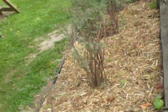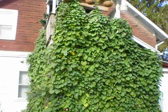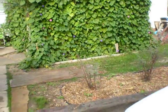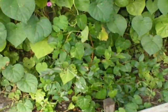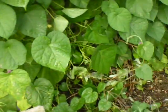Coming around this side, this is where we have the rhododendrons, the morning glories all the way up to the top. Did that since July. I've got some honeysuckle in there. Hopefully the honeysuckle will take over next year. 2 little honeysuckle plants underneath all that vegetation.